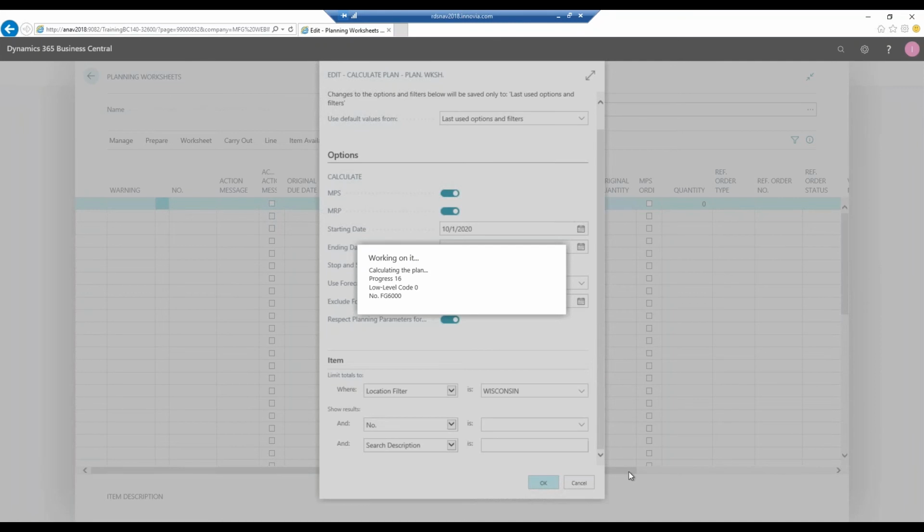So it's going through and calculating everything to populate the worksheet. And it will recommend to us production orders to process and purchase orders to place. It also recommends assembly orders and transfer orders as well. I don't have those set up in my database, but those are also options that will be recommendations in the planning worksheet.